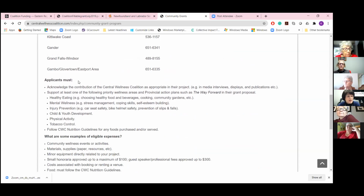They will also list what the applicants must do. And here's when they talk about priorities, okay? So always look to see if your idea is going to fit in one of the priorities, okay? You got healthy eating, you got mental wellness, and if your idea ticks more boxes, then tick all the boxes.